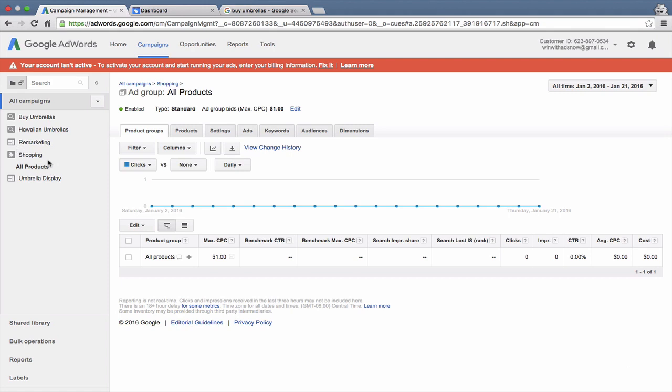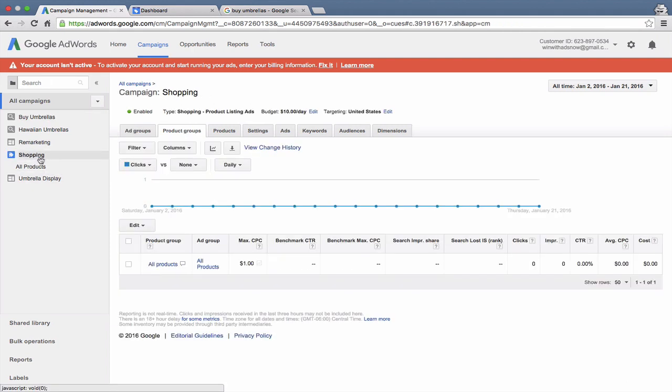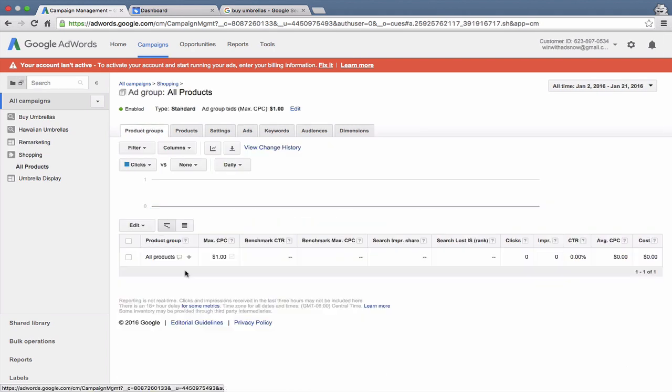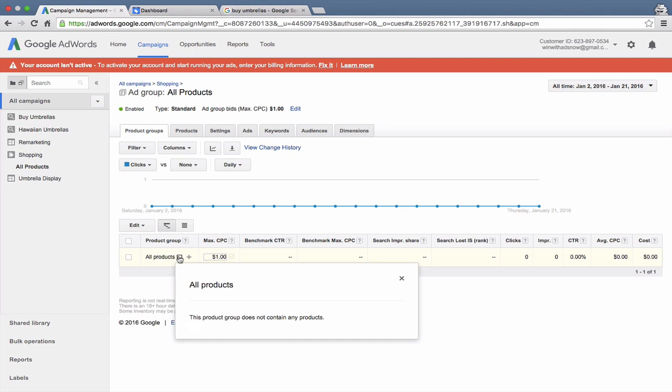So there is another level of structure to shopping campaigns that does not exist in regular search campaigns, and it's called product groups. So let's go back up a step here. You have your shopping campaign, and then you have ad groups. You can have multiple ad groups, and here's the all products ad group we just created. And then within each ad group, you can have product groups. So for example, right now it's pulling all products from the Merchant Center account, and you can click on that speech bubble to see what products it's pulling.